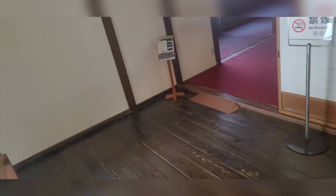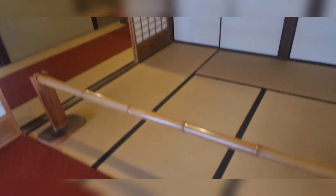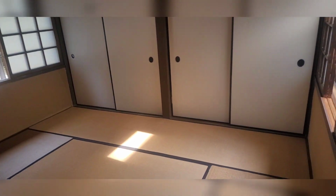Alright, so I changed shoes. Regretfully, it barely fits over my toes. So you cannot go out this way anyway. You have to go back in there to get your shoes. They put down these carpets to protect the floor. This is like the houses I've been staying in without the paper. Tatami mat.